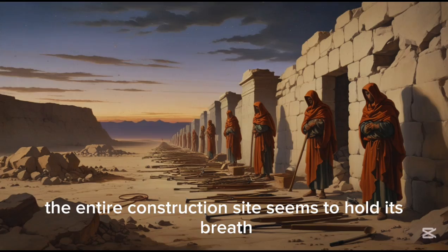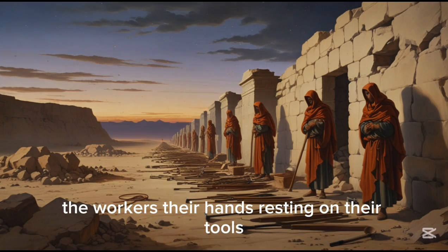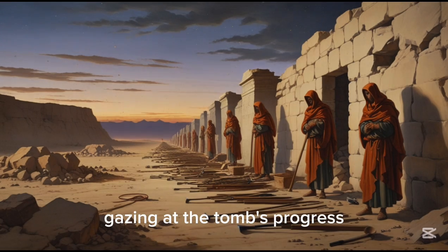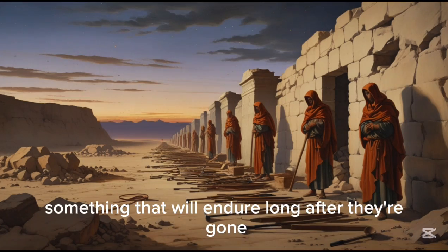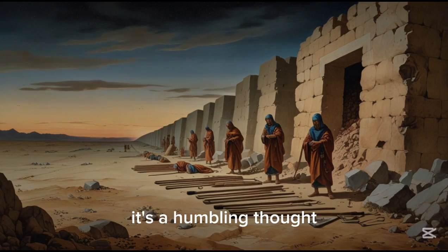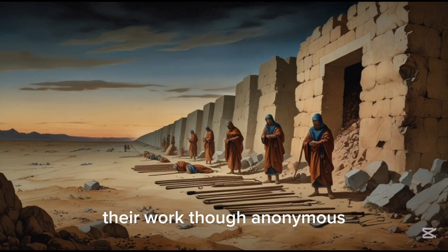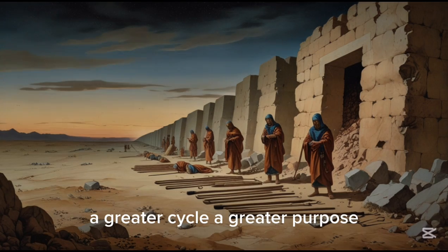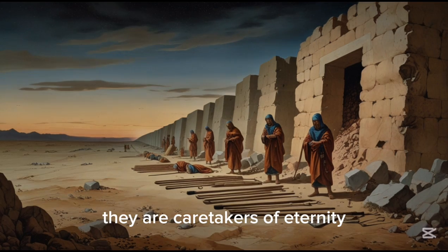For a moment, the entire construction site seems to hold its breath, as if the tomb itself is waiting for something. The workers, their hands resting on their tools, stand in reverent silence, gazing at the tomb's progress. They know they are building something beyond their time, something that will endure long after they're gone. It's a humbling thought, but also one that brings a sense of peace. Their work, though anonymous, is part of something greater, a greater cycle, a greater purpose. They are not just builders of stone, they are caretakers of eternity.